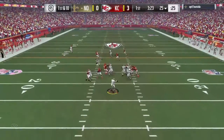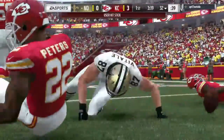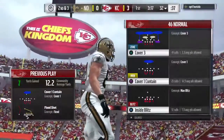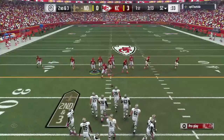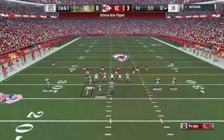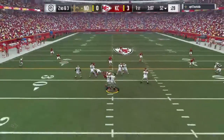They'll try and start this drive in the air. It's a short one here, complete to the tight end. 7 yards, the pickup on the pitch and catch. When you execute a drag or a crossing route really well and give them a chance to let it develop a little bit, you can gain some significant yardage hitting your tight end on that one.